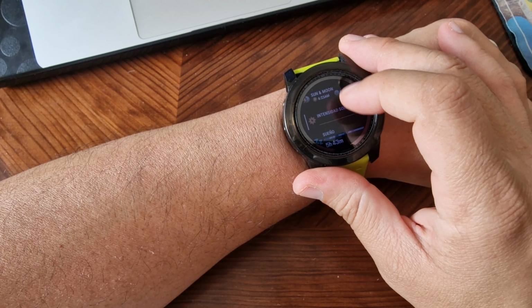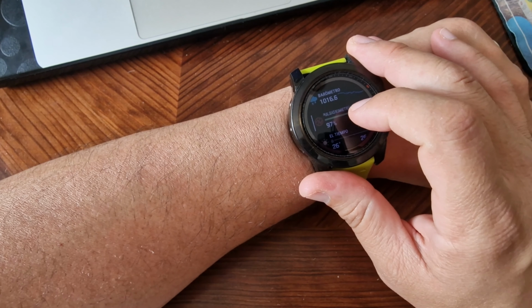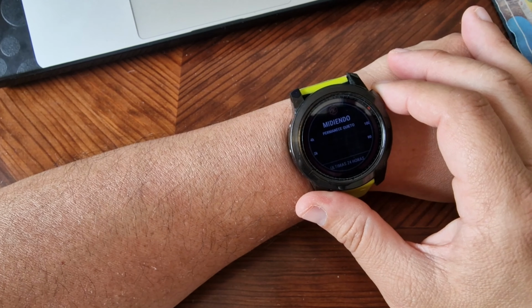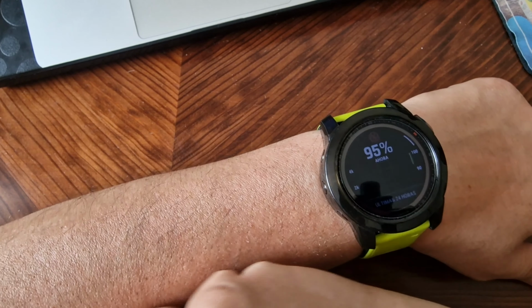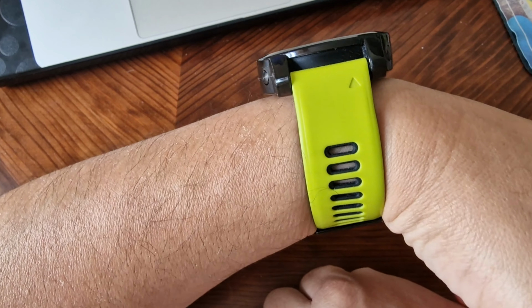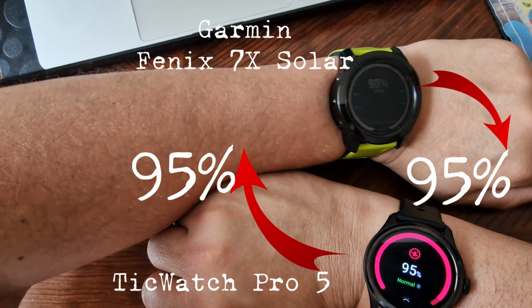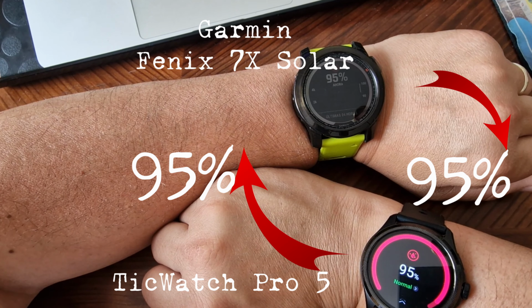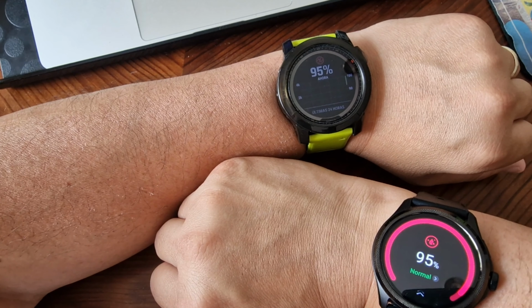Blood oxygen saturation. The saturation of my oxygen. Let's start with the Garmin. Okay, 95%. So it's 95%. Both watches are measuring 95%. Okay, you can see here 95%.